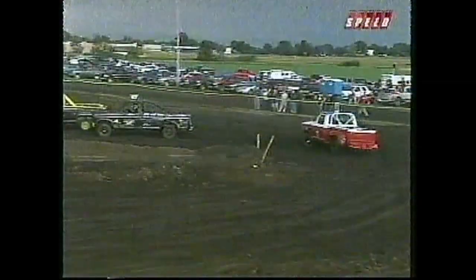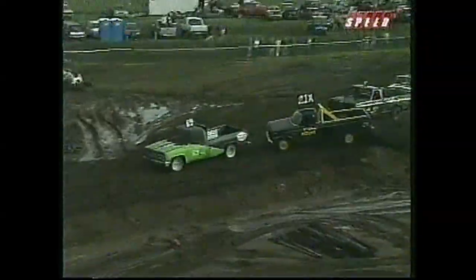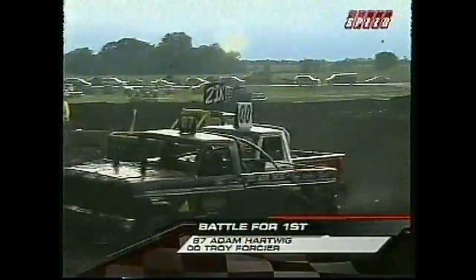Trying to keep all the fenders on them there. Not beating and banging too bad here in these heat races. Just saves a little something there for the big race. Whoa! 21X there getting in a little bit of trouble. That's Ryan Rogers, and Ryan Rogers gets turned all the way around.